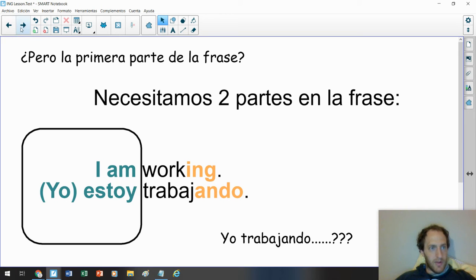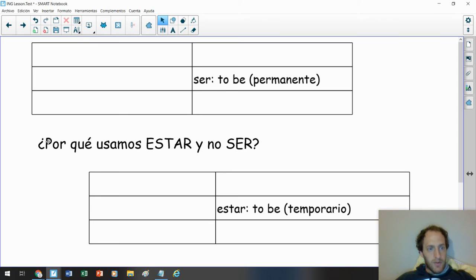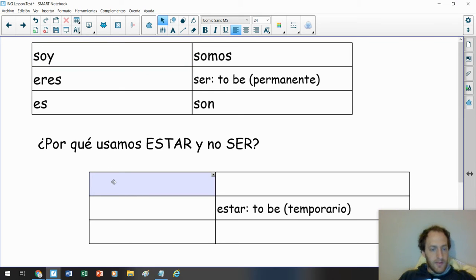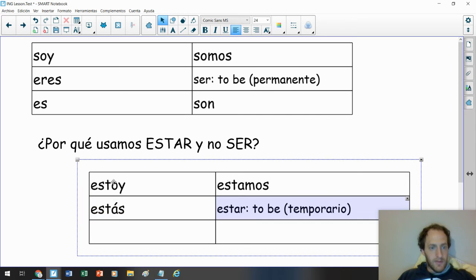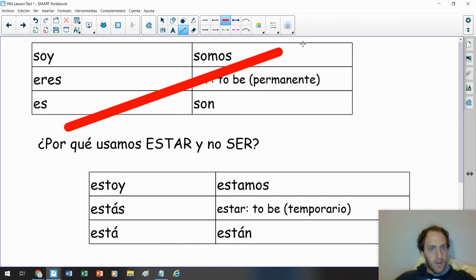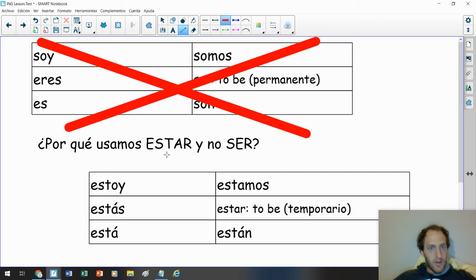Estar comes from to be. So, what do we do? Why are we using estar and not ser? So here, remember we have soy, somos, eres, es, son. And then down here is estar, estoy, estamos, estás, están. So why are we going to go with estar and not ser?